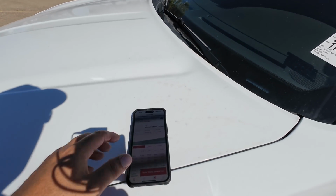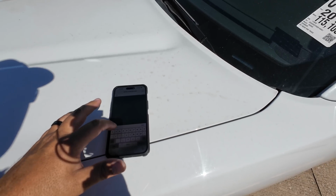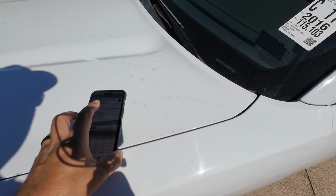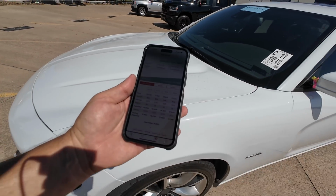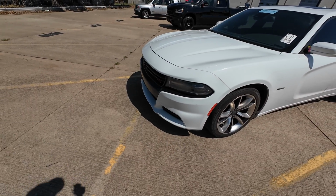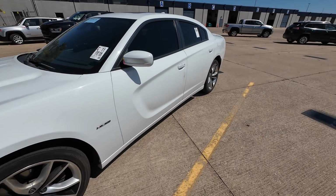115,000 miles on the odometer. Let's see, 115,000. Apply. History adjusted value. Nah, ain't worth it. Not to me. 13.7 is what this thing says it's worth. 13.7. I can find a car to do burnouts with for less than $14,000.